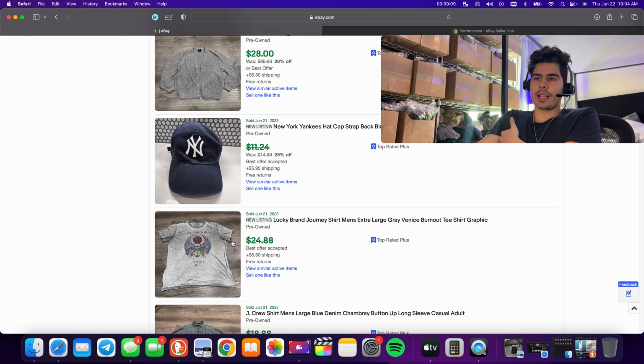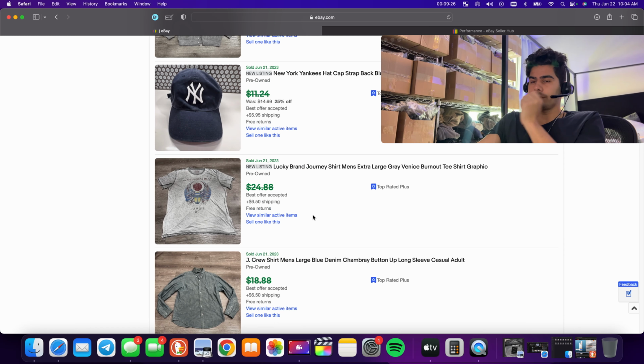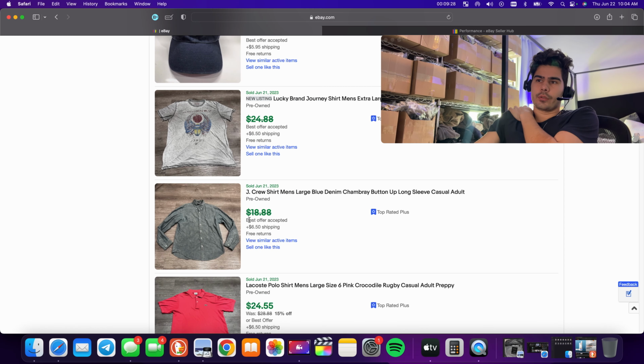This Lucky Brand Venice Burnout, I do really, really good with Venice Burnout t-shirts. It's basically just really light and it'll say Venice Burnout on the top. It's almost see-through. And this had a cool graphic, so this sold for 25% off of $24. A J. Crew chambray button up. I like getting chambray stuff, even if it's J. Crew. It does very good for me.